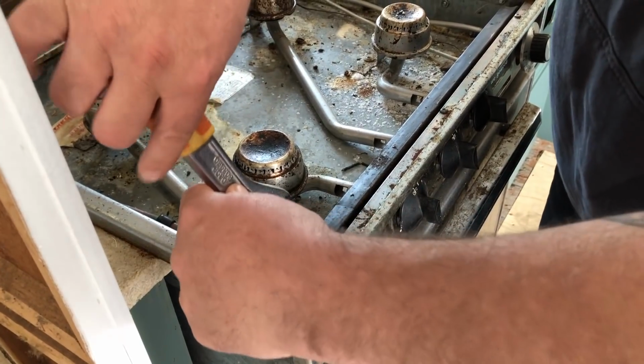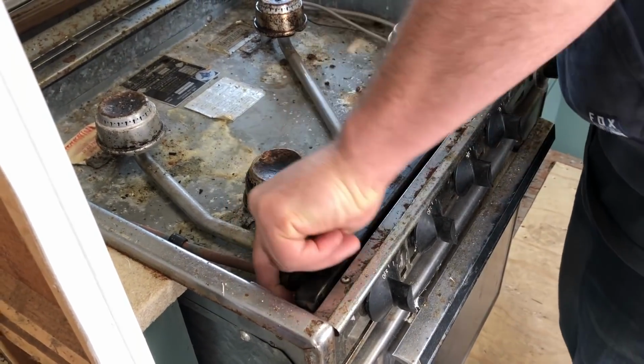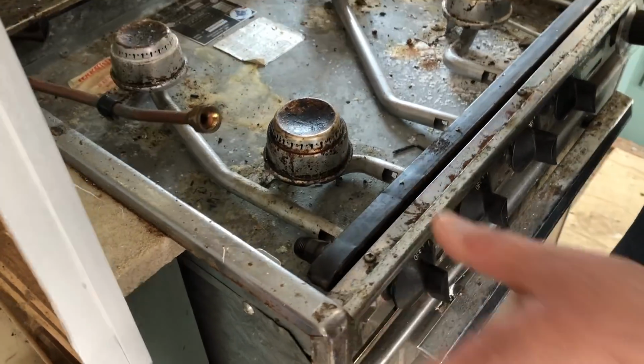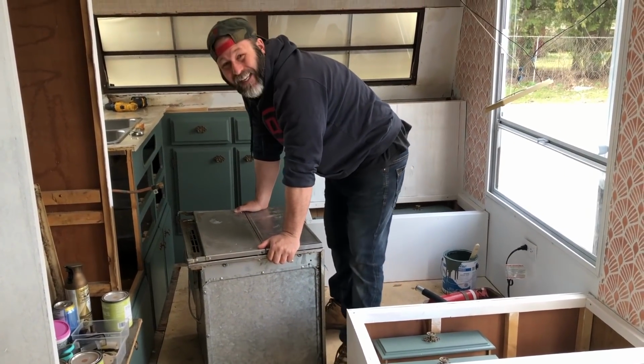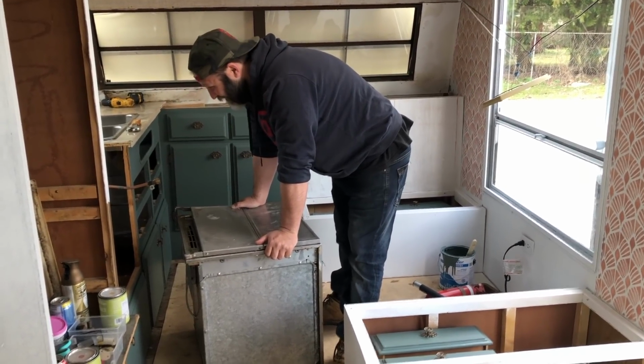Boy, is that grimy. It's super grimy. I mean, it would be better if it was our grime, but it's not our grime. Here's your stove, honey. What do you want with it? Well, I'm going to help you carry that outside.